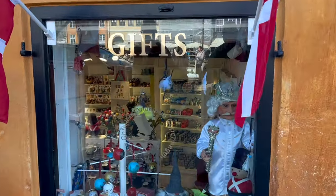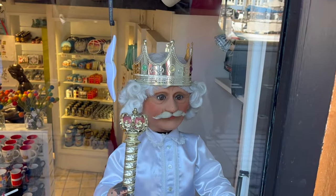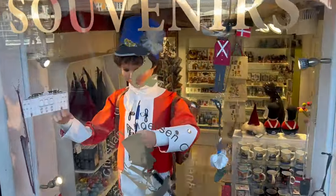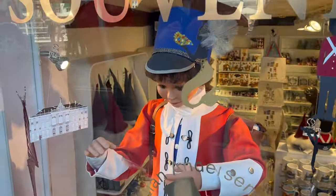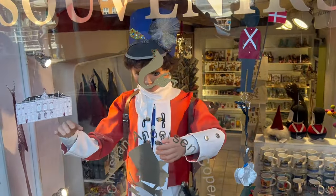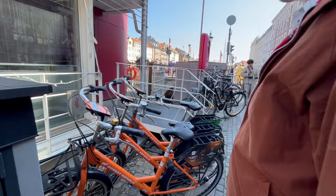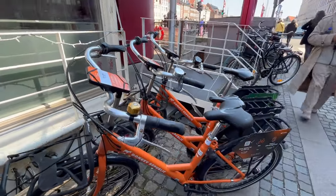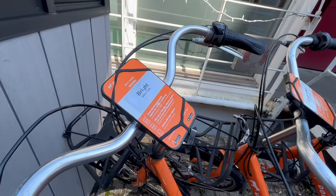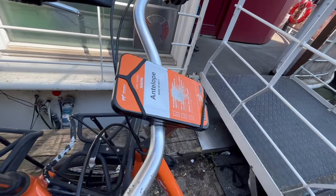Well, we've got a gift shop here, and look, is that the king? Well, he's nodding, so it must be affirmative. And I saw someone over here too. Who's this? Drummer boy. Ah, right. I think he might be something to do with the royal guards, perhaps, because he is standing next to the castle. There's a lot of bicycles around as well, and you can hire them. This is called Donkey Republic. Each one has got a name. Look, it's named after donkeys. This one's called Bright. This one's called Cupcake. And Antelope. How funny.